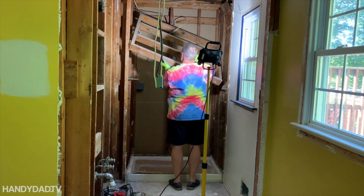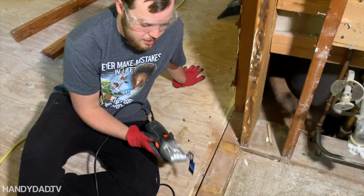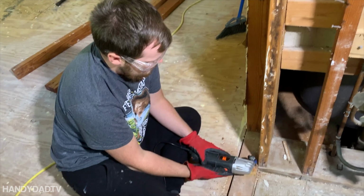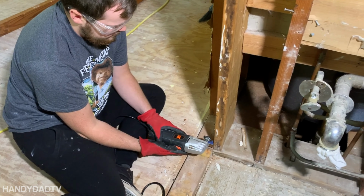Here we go. Soffit me down. You know I never used this thing before, right? That's okay. Hold two hands when you turn it on, and take it off the wood. Don't start it when it's on the wood. Just go ahead, turn it on.